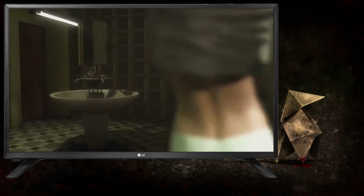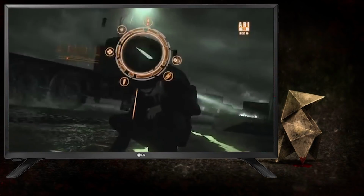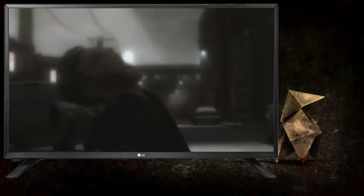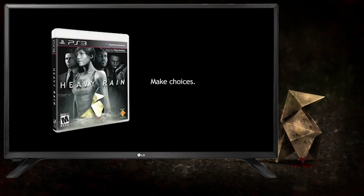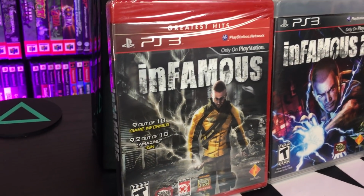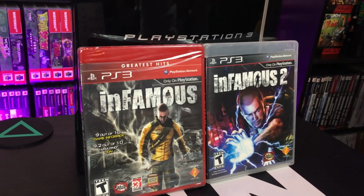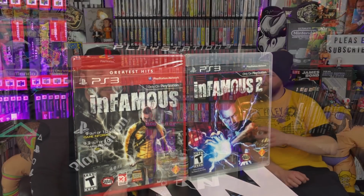Some other awesome exclusives. I remember my mind being blown when I played Heavy Rain. Oh, that game was so sweet. It is more of an interactive adventure game. You just push the button, sequence-based type of stuff. But wow, it was really deep. First game I'd ever played like that. And you were like, oh my gosh. Yeah. And then the inFamous game started on the PS3. Dude, I remember playing that for the first time and being like, what is this? Yeah. It's like a superhero game, kind of an open world.